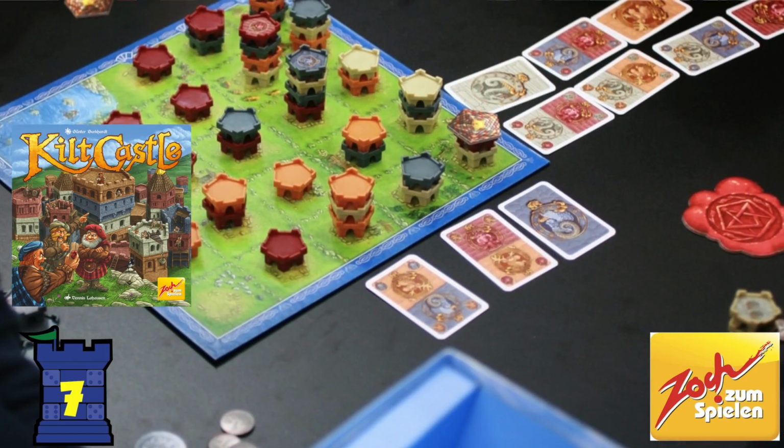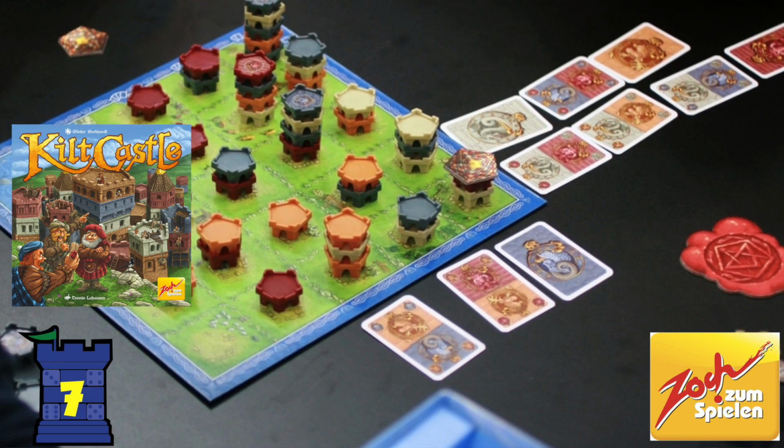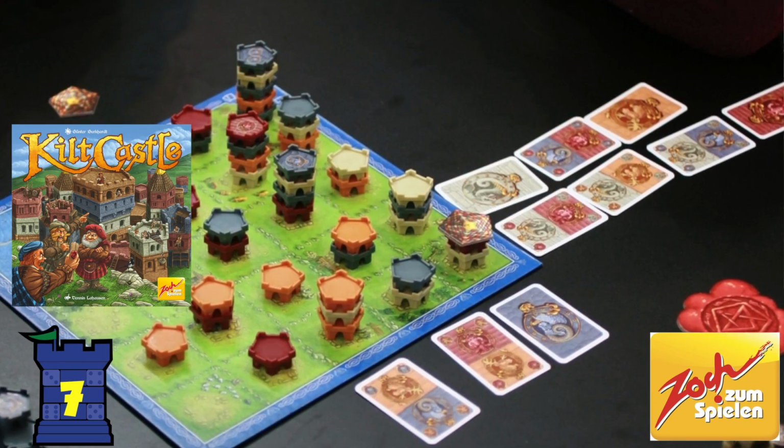Number 7 is Kilt Castle. This just came out as essentially an abstract strategy game, as you're moving cards around the board and using those cards to build castles on top of each other. Three-dimensional look to the game, and then scoring, and you want to have castles on the top of all the different areas. Really good game.